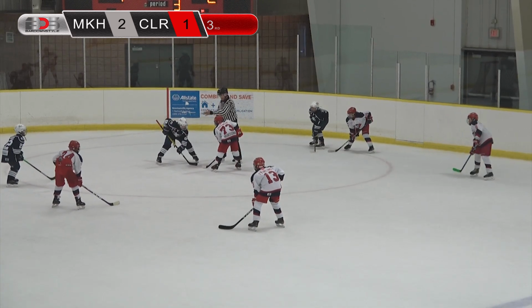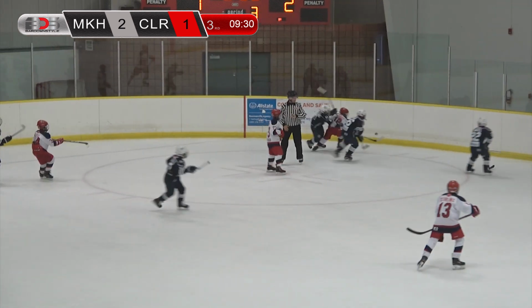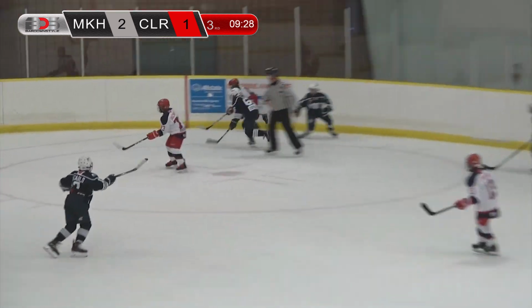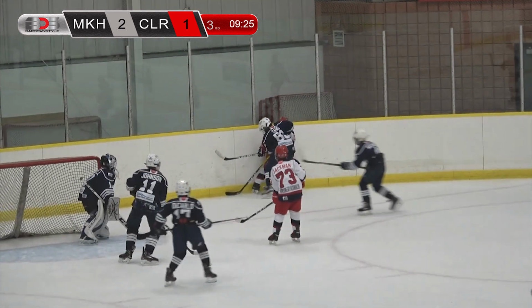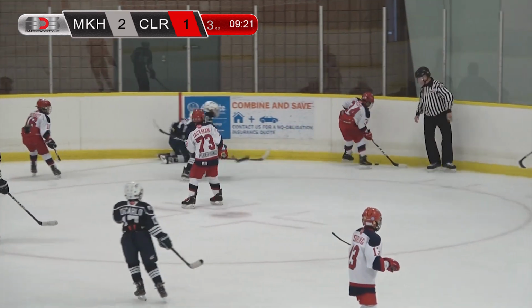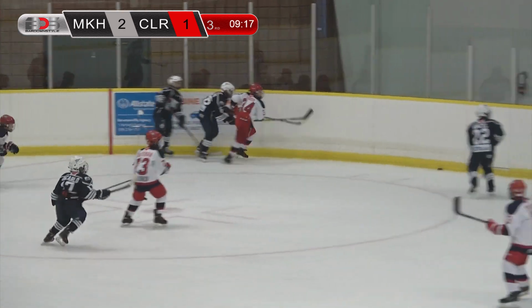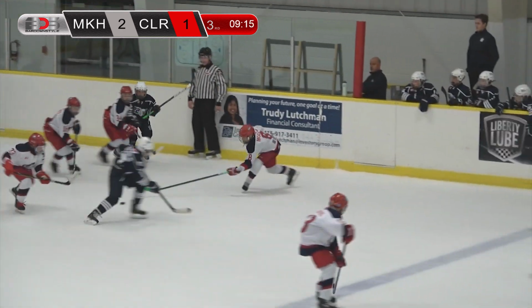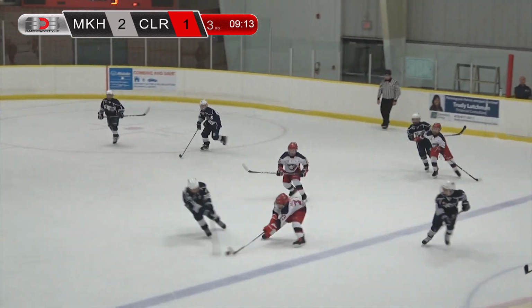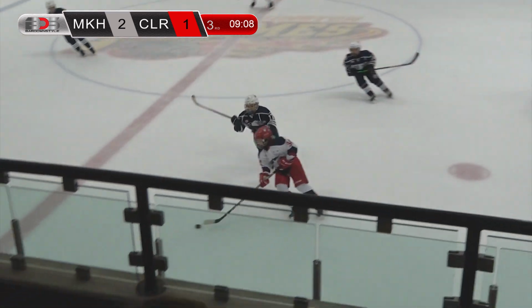Jackman's going to come out to take the draw. It's going to be loose there in the zone. Trying to get it to Riley Brandt. Blake DeBow going over there to get the puck. DeBow trying to set it up in front. It's in the crease area and stolen aside by Markham. Still stays in the zone. Jackman tried his best to keep it in, and Markham stole it aside. Blake DeBow with it.